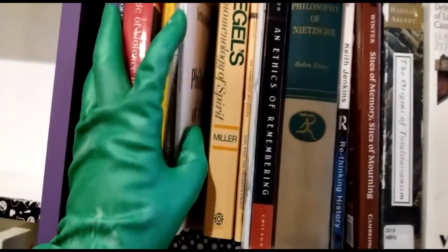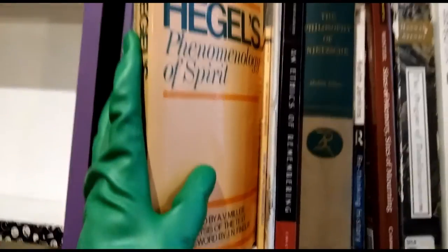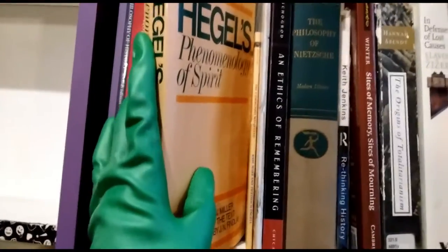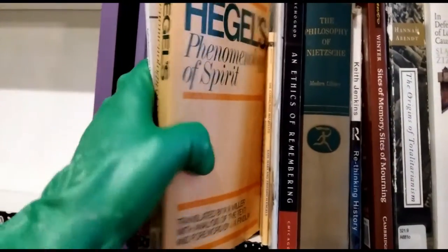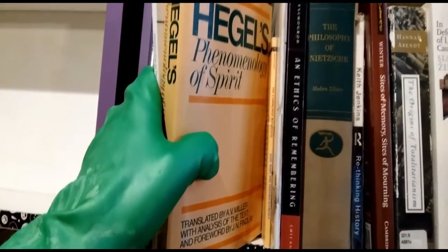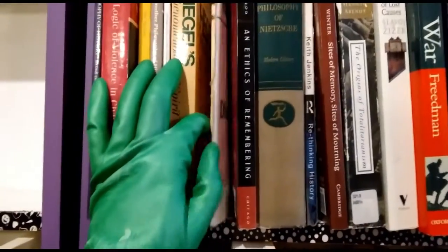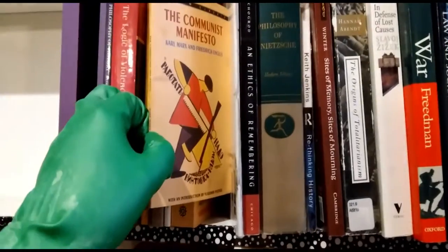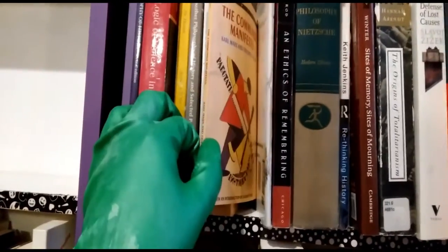Kant's history, Hegel's Phenomenology of the Spirit. Look, love him or hate him, if you want to seriously get into the meta of history, you've got to at least know Hegel's ideas. It's like Freud in psychology. You've got to know who he is if you want to hate him, right? Then the Communist Manifesto, because he was a left Hegelian, a radical left Hegelian, so that kind of fits in there.